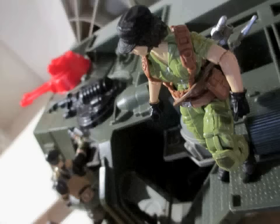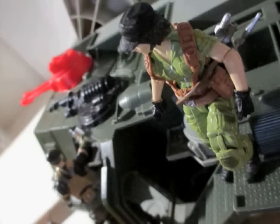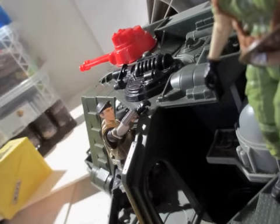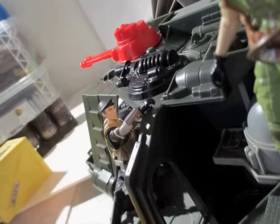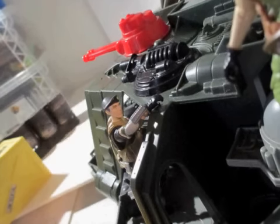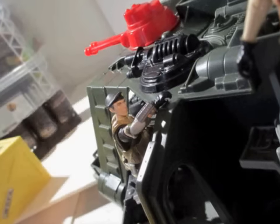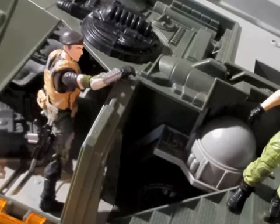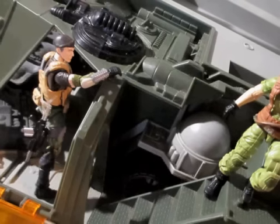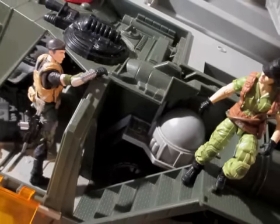It shows you how much the toy game has changed in recent years. Because this thing went for $125 back in the day. You know what I mean? And it was the second largest G.I. Joe vehicle playset that was offered. The biggest being, of course, the flag. And the flag cost $100 back in the day. Now that thing goes for $1,000. This one's not too far behind.